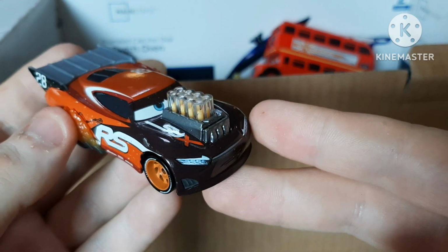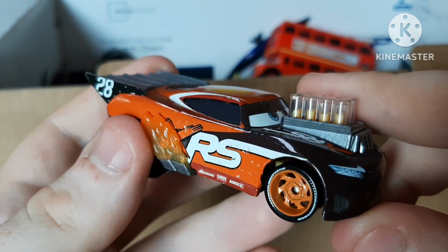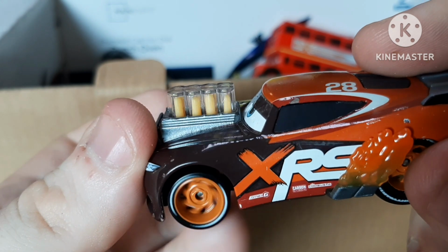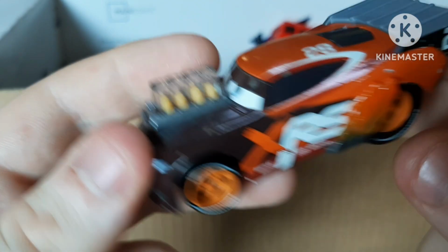Oh, we got. Whoa! Made in China, but ayo, a drag racer Tim Treadless, and the things still work. Cool, sweet. What else do we got?